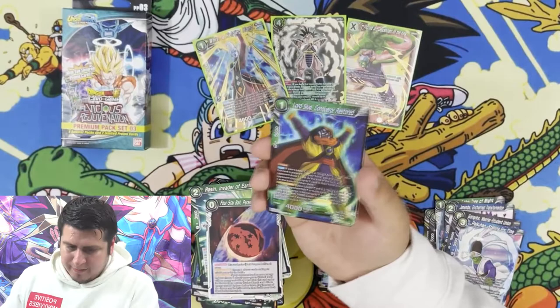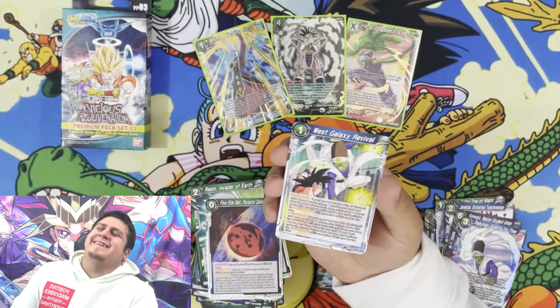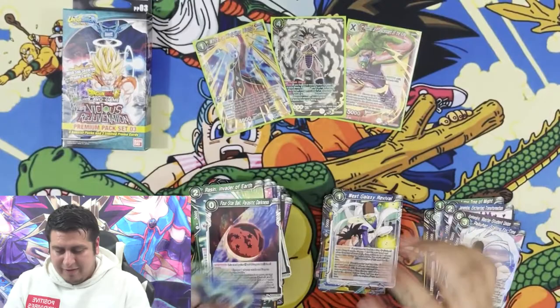All right, guys. This is it. This is our last pack in these blisters. Can we get another last secret rare? Let's go, guys. Oh, the pain. It doesn't matter. We got three already. West Galaxy Revival. Not bad. The set was amazing.